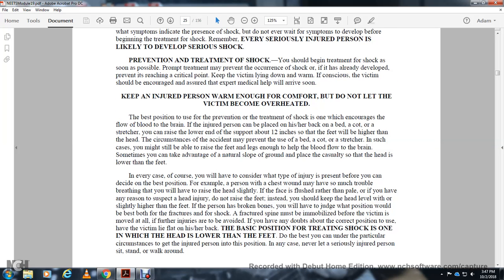Position for the prevention and treatment of shock should not worsen the wound, but should encourage the flow of blood to the brain. The injured person can be placed on his or her back on a bed or cot, or a stretcher, with the lower end of the support raised about 12 inches so the feet will be higher than the head. But the circumstances of the accident may prevent the use of a bed or stretcher, in which case you may be able to raise the feet and legs enough to help the blood flow to the brain.